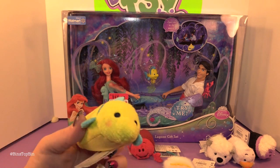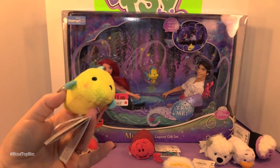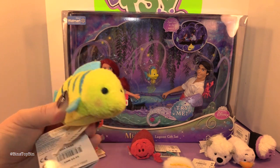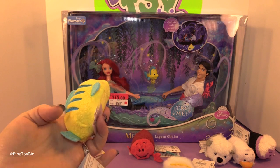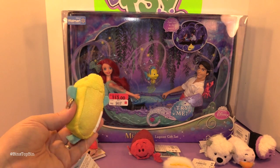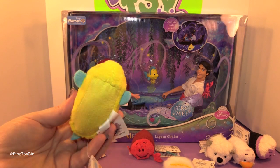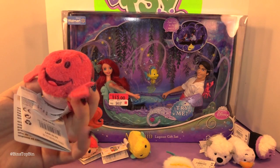Next up, Flounder. Flounder looks a little smushed to me. He does look a little smushed. I think it'd be better if his nose was kind of up here a little bit, but he's still wicked cute. He only has his little two fins here. He doesn't have the four little nubby legs like all the other Tsum Tsums. Of course, that makes sense. Yes, he shouldn't have legs. No, he shouldn't.